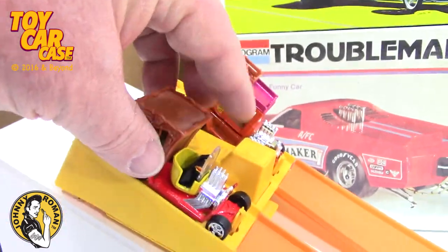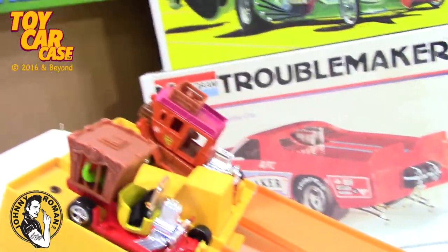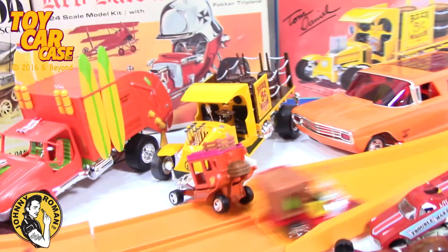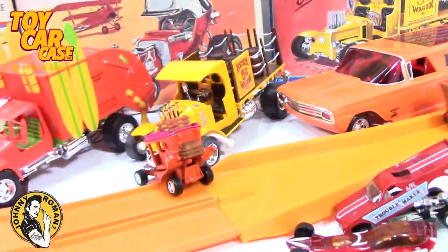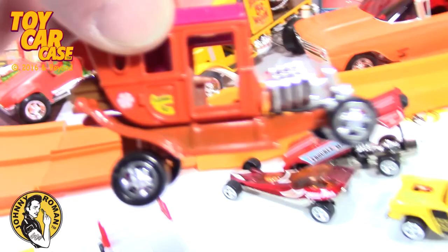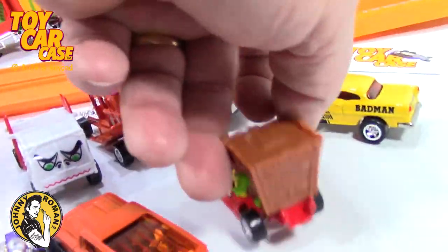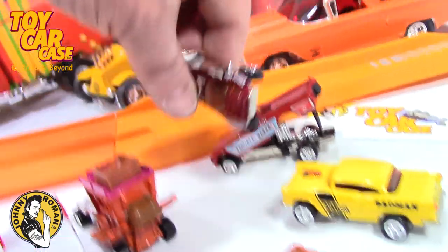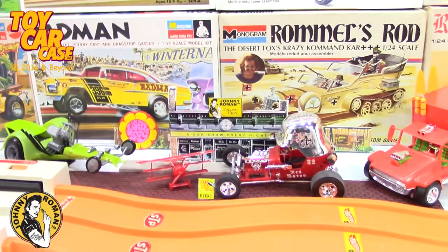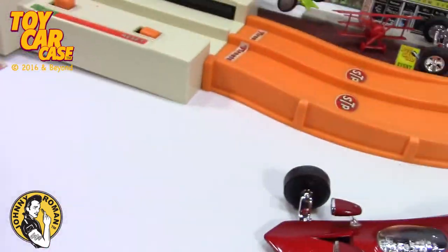I hope I don't damage these model kits. Someone's gonna be awfully upset having to fix them. Again, it's a spin-off! Kinda cool. I don't know what it is, if the wheels and tires, maybe the Johnny Lightning tracks are a little deeper than these. Let's see what's going on here.